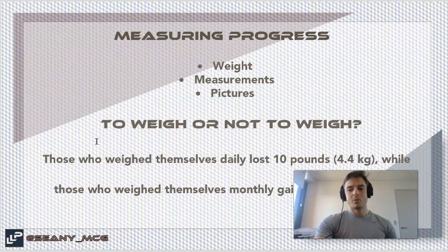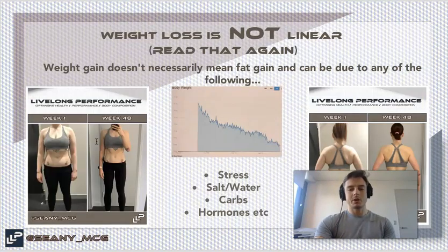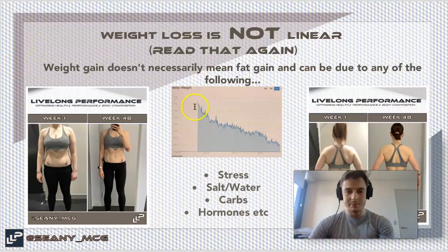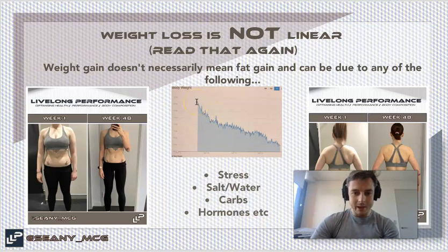Okay, so we want to look at this: weight loss, fat loss is not linear. Read that again. When we think of someone losing weight, we probably think of them weighing in the first day and then going all the way down, every day, every day. It doesn't happen like that. This is a real common example where there are so many fluctuations that it goes down a few weeks in, but then goes back up, and then we're nearly back at the start again, and that's where someone may freak out.